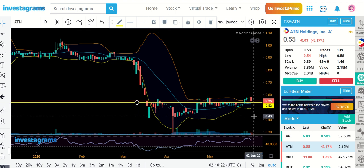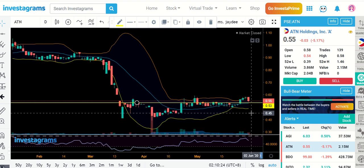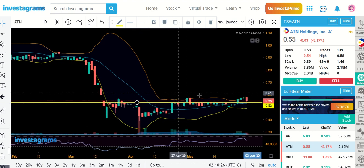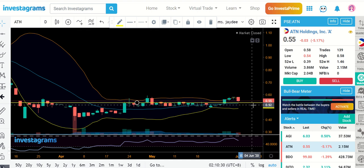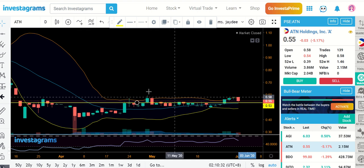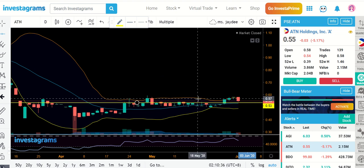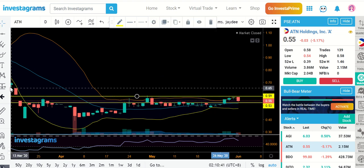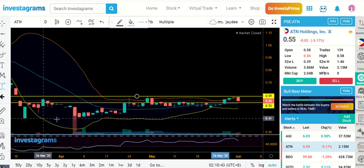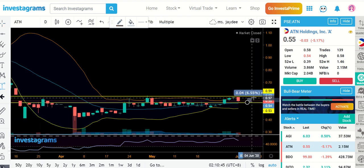mainly because there's not a lot of volume at the moment. So sideways could be the next possible movement here. It revisited that, and most likely will just move within this range from here to here. Very, very small range if you want to do range trading, but I suggest try to check out other stocks.